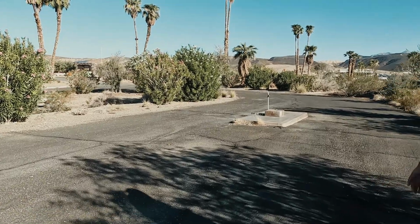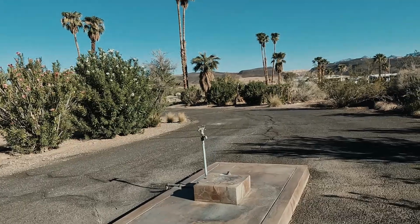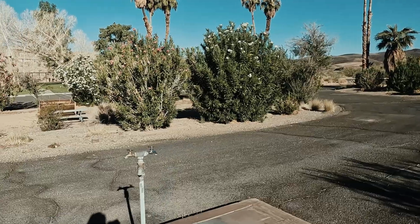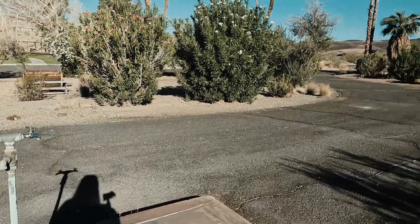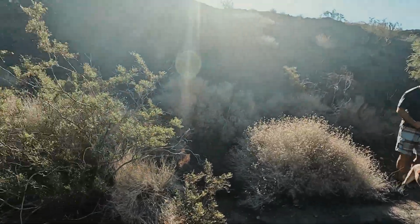And this one is not marked. I'm wondering if this is potable water. I'm going to assume and guess that it is, but I would double check with the host or if you're able to online.